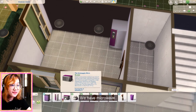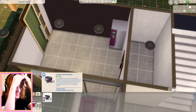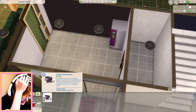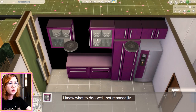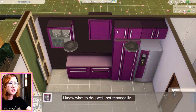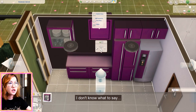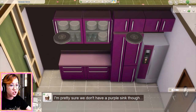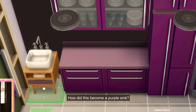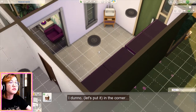We have microwave. We have a cook. Okay, this family doesn't cook. They just use microwave. I know what to do. Well, not really. I don't know what to say. What did just happen here? I'm pretty sure we don't have a purple sink though. How did this become a purple sink? I don't know. Just a corner.